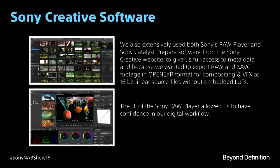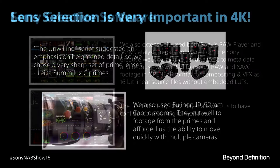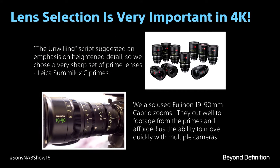We also extensively used Sony's RAW tools, both the RAW viewer and the RAW player and what's the other one called? Sony Catalyst Prepare. We used Leica Digital Cinema Prime Summilux C along with Fujinon 19-90 Cabrio lenses.